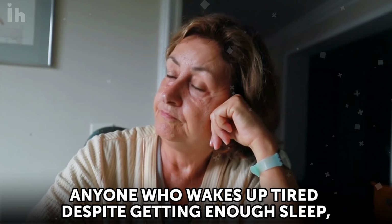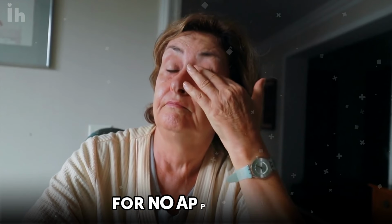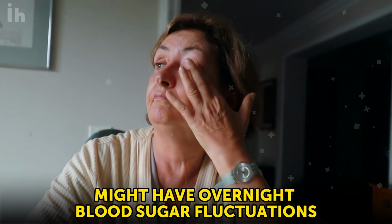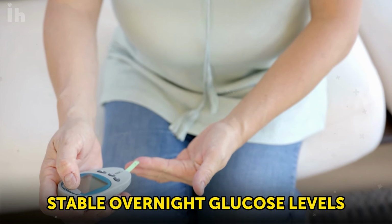The effects aren't just about diabetes management. Anyone who wakes up tired despite getting enough sleep, or who finds themselves wide awake at 3 a.m. for no apparent reason, might have overnight blood sugar fluctuations. Even people without diabetes can benefit from more stable overnight glucose levels.